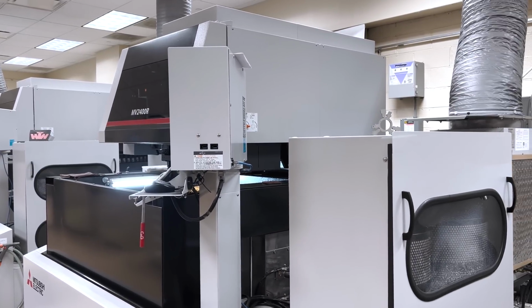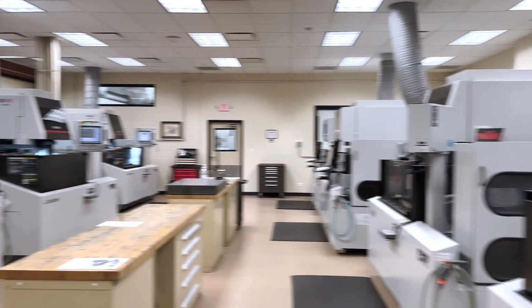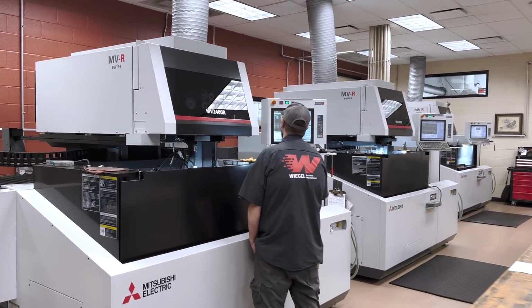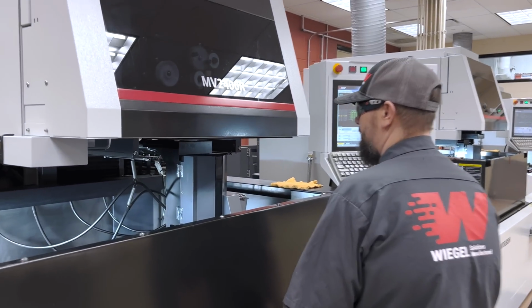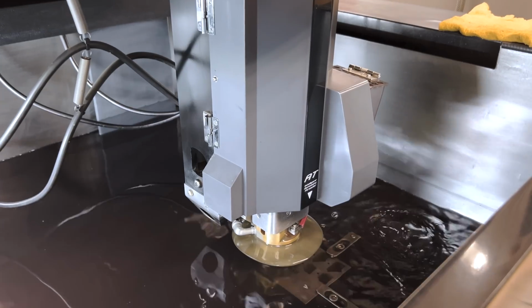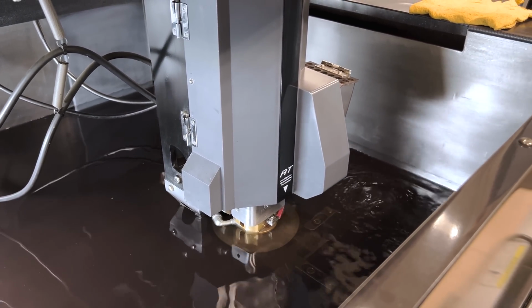So what we're doing here is wire EDMing all of our die blocks, punch plates, strippers, and then all the guts of the tool when it comes to the punches, die inserts, and wafers. All really are done here and brought to the tool shop to do all the final grinding and assembly. So this is a very, very key part of our operations.